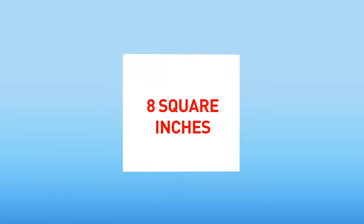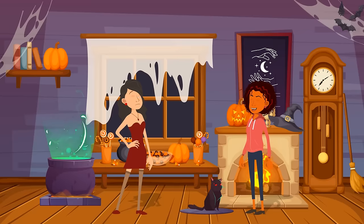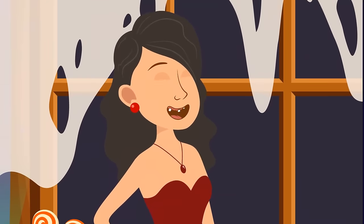The witch should fold the 4 corners of the square towards the middle. This way, she'll get a square that is exactly twice as small as the original one. Apparently, the witch gets to keep her cat this time.